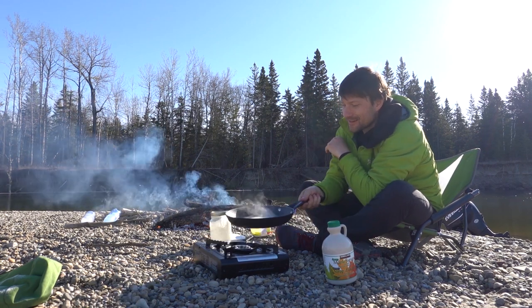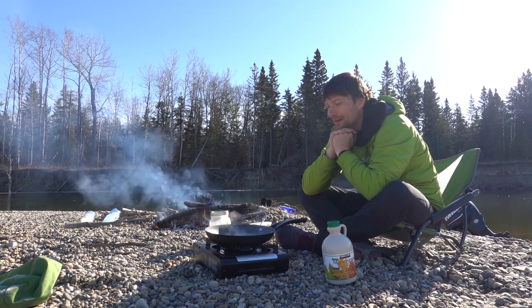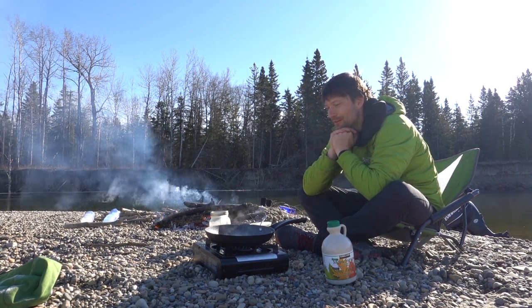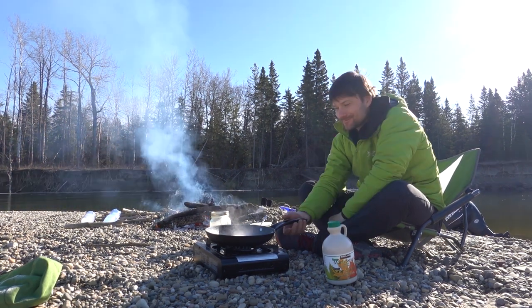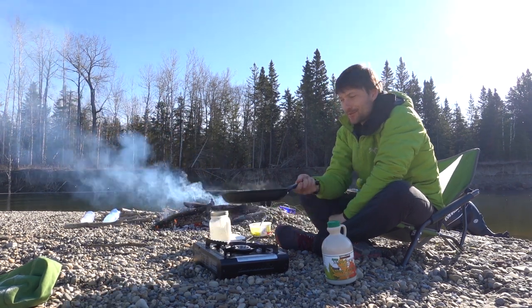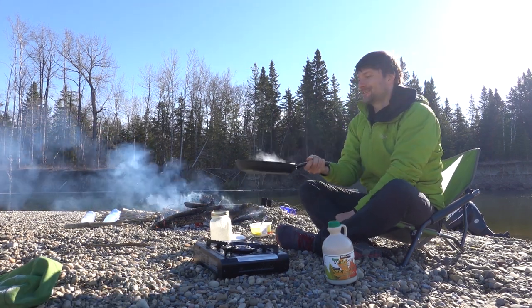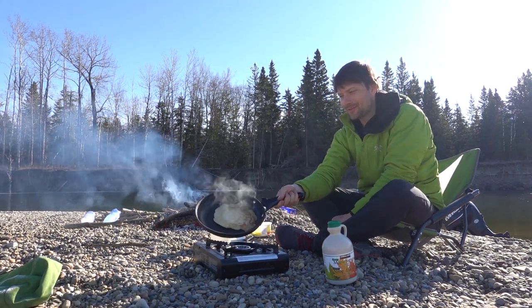Let's see how this is doing here. A little bit more here. One more minute. Okay. Got the little bubbles throughout almost all the pancake. Let's see if this works. Oh, look at that beauty.